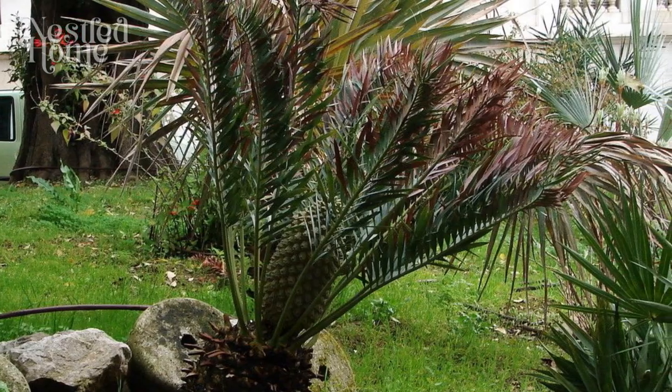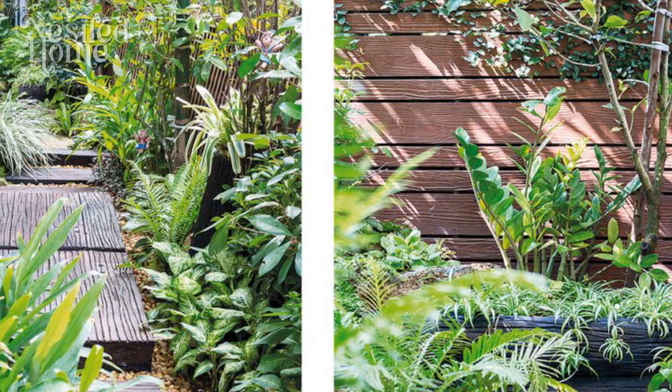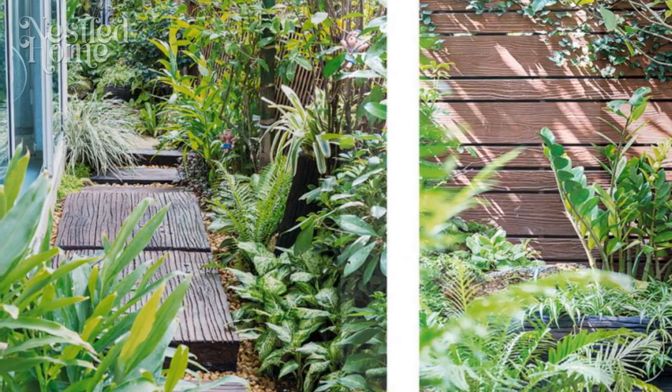By carefully considering these factors, you can create a thriving tropical garden that not only reflects the beauty of the tropics but also suits the local environment and your design preferences.